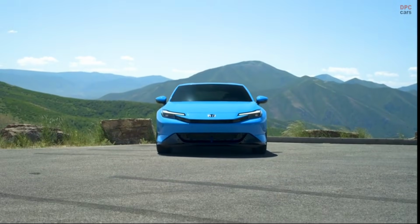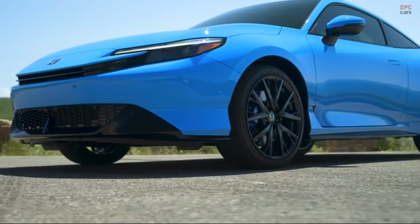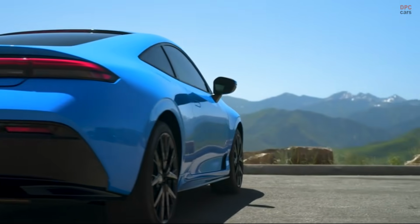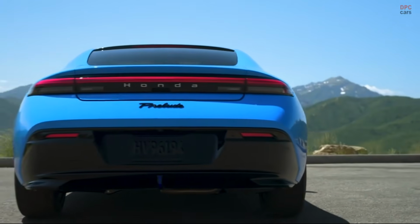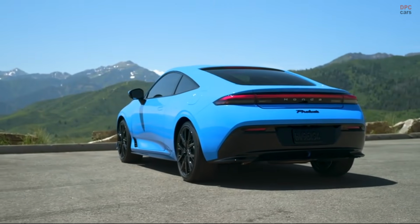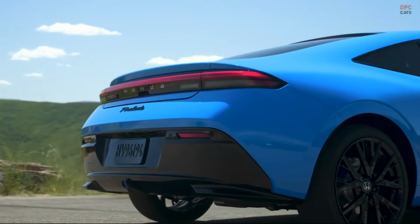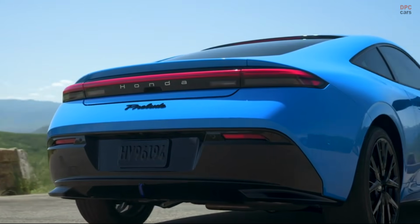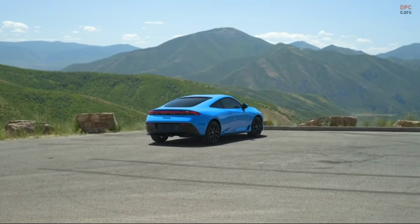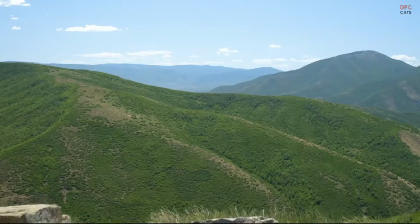The exterior walks a careful line, sophisticated and clean, yet athletic. A low nose, a smooth roof with a subtle double bubble, and flared fenders give it real coupe stance. Aerodynamic touches are integrated, not tacked on, including a large front under spoiler and a tidy rear edge that balance front and rear downforce for stability at speed. Flush door handles and a clean roof seam from laser brazing keep the surfaces uncluttered. The 19-inch machine-finished Berlina black wheels fill the arches with purpose.